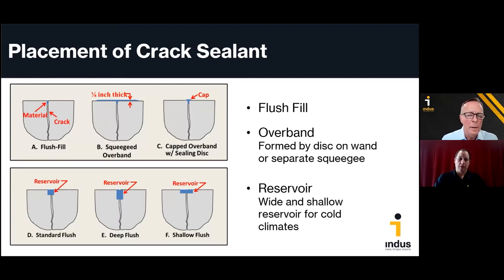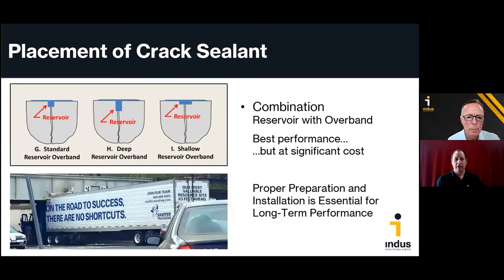A reservoir configuration requires routing the crack with a crack router. This removes brittle material along the edges of the crack and allows you to establish a consistent crack width and depth. And then following that, for the reservoir, you can add an overband. So kind of like the flush fill and overband, we have a reservoir and overband, and that's a combination treatment. And that gives you a very high level of sealant performance, but it comes at a price. It's a pretty significant price just due to all the extra labor involved in doing that.